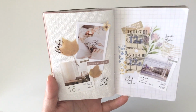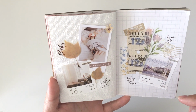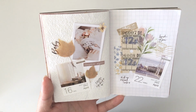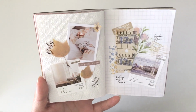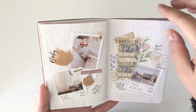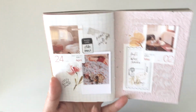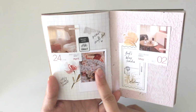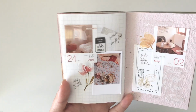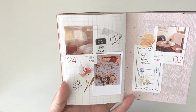But like I already said, I really love how this calendar makes me experiment with colors a lot more. So if you're someone who keeps using the same color and you want to challenge yourself a little bit more, then this calendar is really good for that. I really love this page as well. I use the Polaroid again because I don't know what it is, it just makes my spread feel more complete.